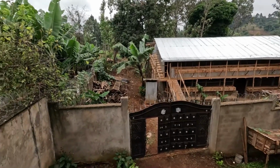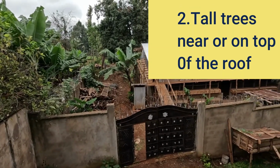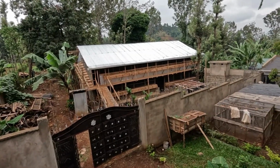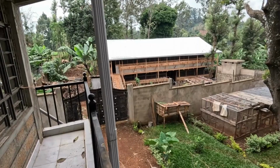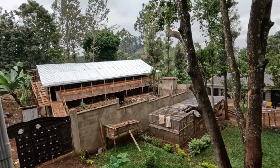Mistake number 2: I love trees. I hate to cut down my trees. So I only cut a tree down if I must. And therefore there was this beautiful, beautiful avocado tree that is taller than my house. And I thought, I'm not going to cut anything. They told me to cut it and I refused.